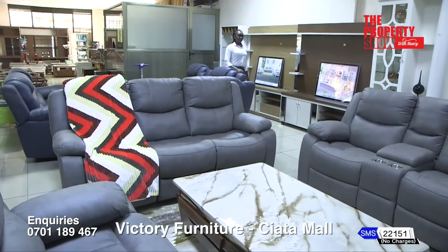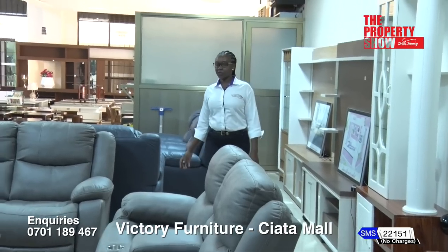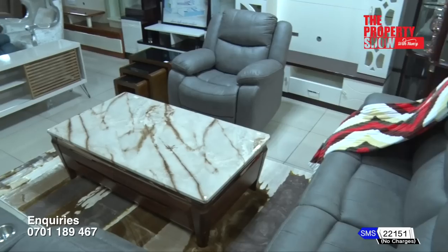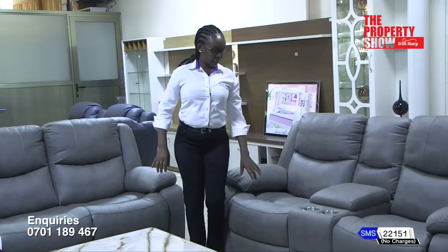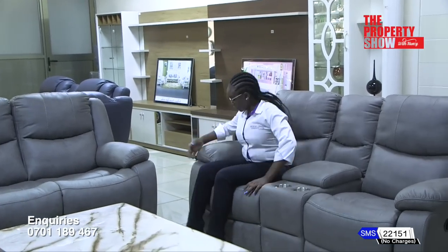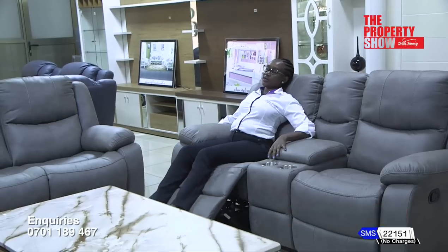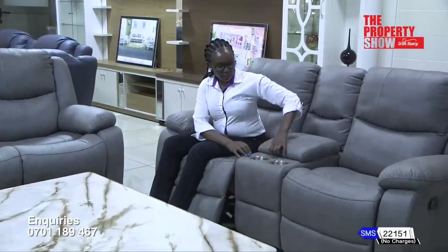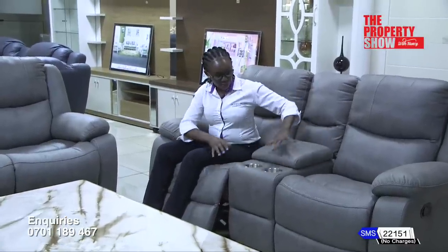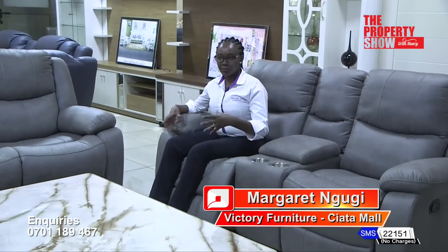We have a variety of sofas with us, different colors, materials, but we're going to use this as a demo to show you what we can do with your living room. Here we have a recliner. It reclines backwards when you want to relax. It has a button on the side where you can recline when you want to rest, and it goes back. It comes with cup holders, and you also have a storage here where you can store your stuff. It's very good quality, the one that doesn't peel over time.